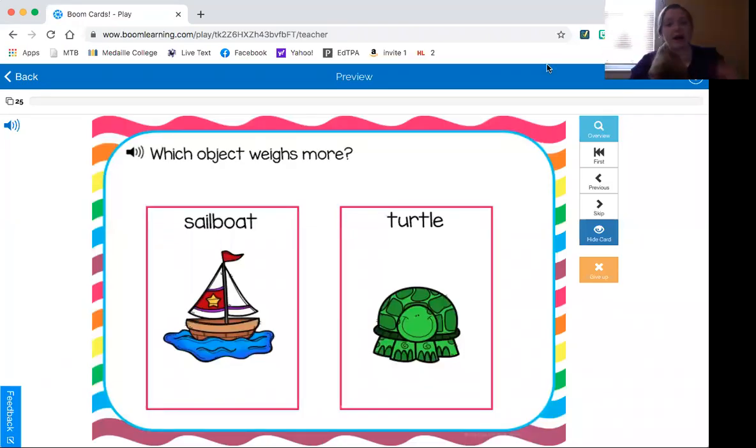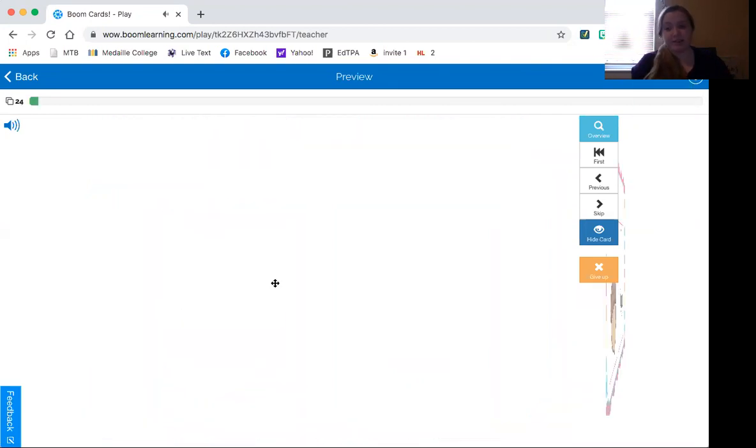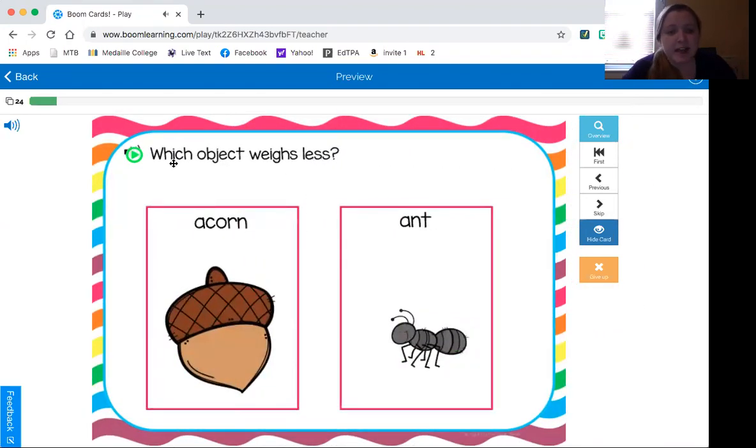Okay, so I have this little game, and the directions say which object weighs more. So think about it, a real life sailboat or a turtle. Which one weighs more? Which would be heavier? Think about it real quick. Not a toy sailboat, a real life sailboat or a turtle. Which one weighs more? All right, let's check and see. Oh, yep, sailboat.